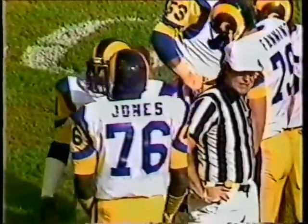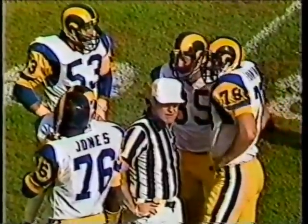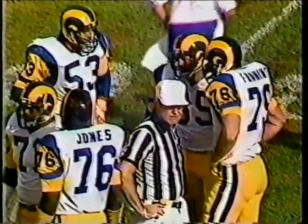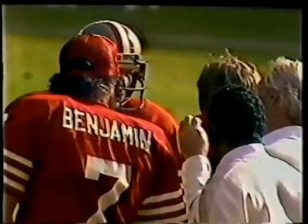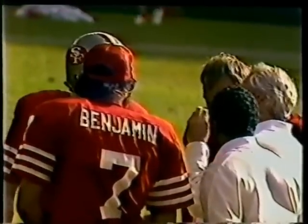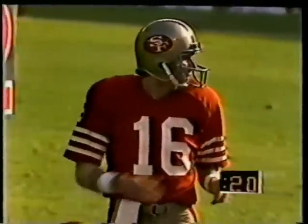That forward wall for San Francisco is not all that big. Dan Audick, though, has really helped them. The man they picked up from San Diego. They say Ayers is playing his best football. You've heard a lot about Randy Cross. As Montana now, with 1 timeout left, has a 2nd down and 15 with 20 seconds left in this game in the first half of play.